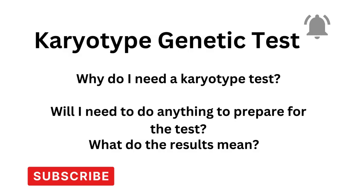A karyotype test checks the chromosomes in your cells to see whether you have a full set of 46 chromosomes. Having too many or too few chromosomes can cause serious problems with health, growth, and normal development, such as Down syndrome, extra chromosome 21, and Turner syndrome, missing X chromosome. It can also look for changes in the structure of chromosomes, such as broken, missing, or extra parts. These changes may cause a wide variety of problems, depending on which chromosome is affected. But some changes in chromosomes don't cause problems.